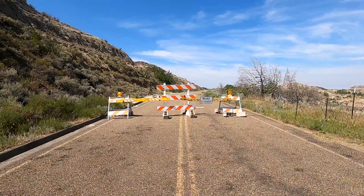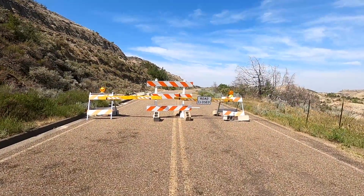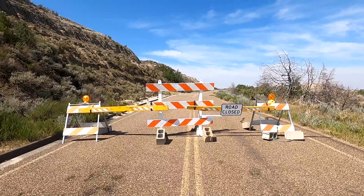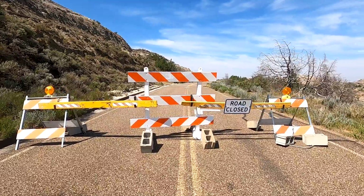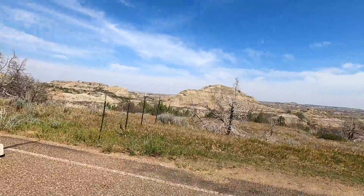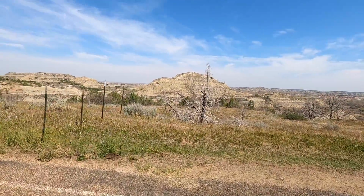Okay, just wanted to show you. We drove down to the end of the loop where they've closed it off. Again, this is the southern unit of Theodore Roosevelt National Park. And this is as far as we can go. So we will turn around now and go back. So in the time lapse, you got some stuff.